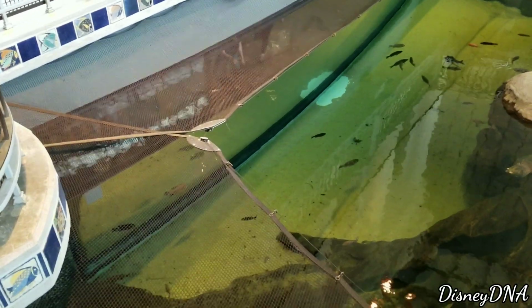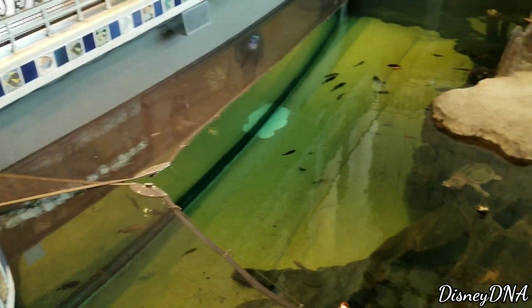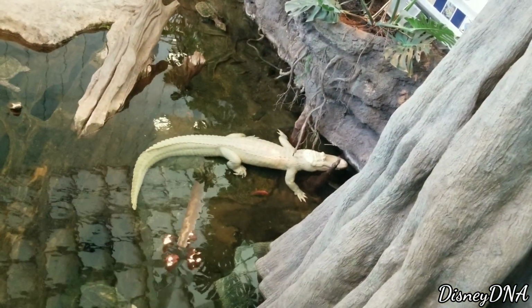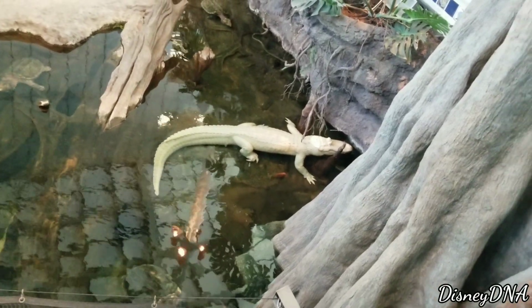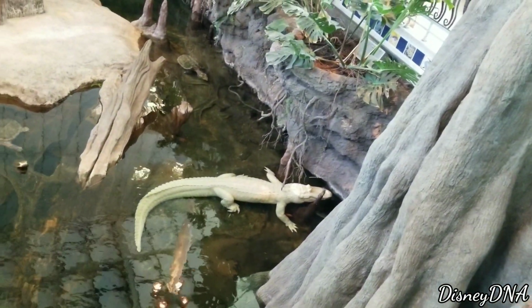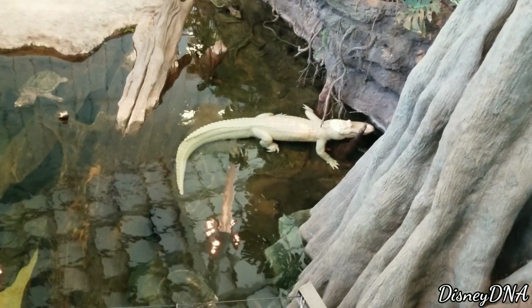So we were just down here underneath the glass, under the water. Now we're on top, and look what I found. It's an albino crocodile. It's not a gator. The turtle's brave. You can kind of see it down there. It is a lot different than an alligator. And it is white. It's a white alligator. Or white crocodile.